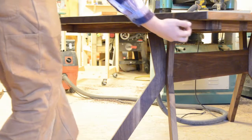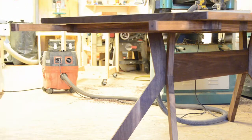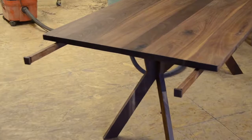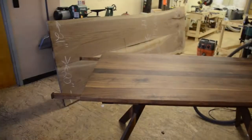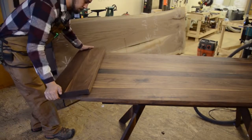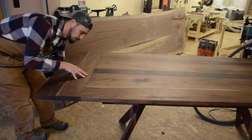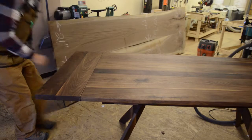At Lighthouse, we make all our tables out of the best quality woods. We want all our pieces to last for generations. Traditionally, we're used to something called leaves. And for us, we like to do something a little different.